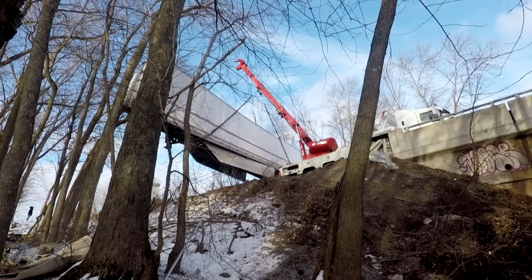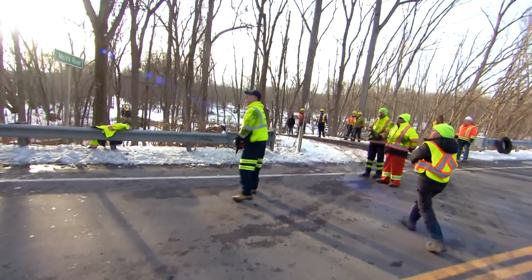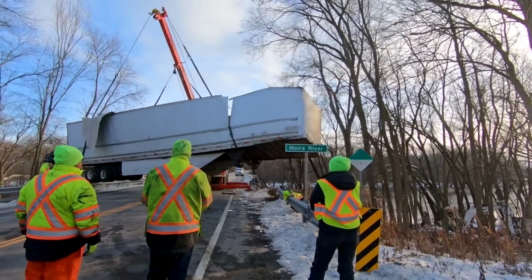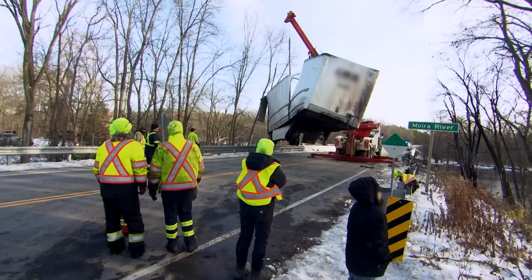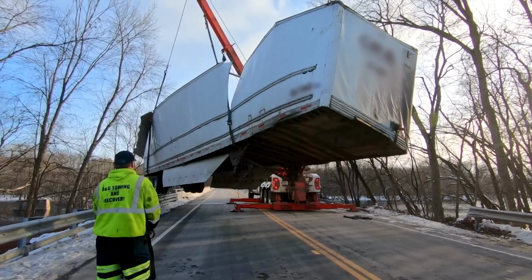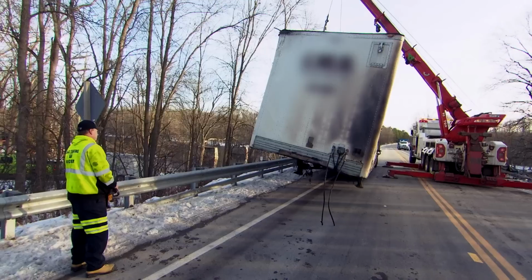There she goes. You clear those trees there? Yes. But you don't see recoveries like this every day. A job like this is where a rotator really gets to show why rotators exist.